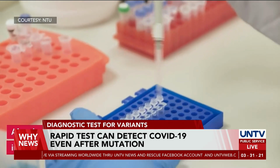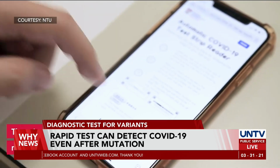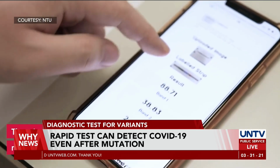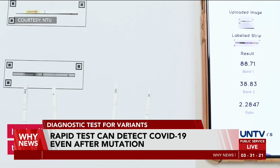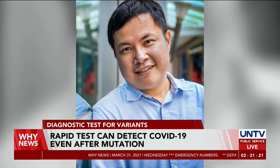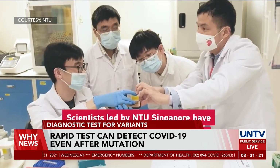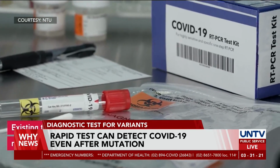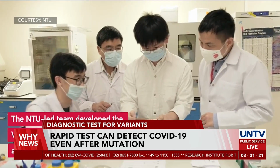Through a reaction mix that contains a specific enzyme, which acts like a molecular scissors, it cuts specific sites of the viral gene. If the molecule glows when cut, it means it carries the virus. Professor Tan Meng Ho from NTU School of Chemical and Biomedical Engineering said that it yields results 10 times more accurate than the antigen rapid test, or ART. This is the existing rapid test being used in Singapore.